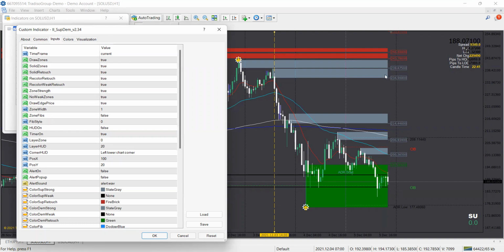I did have it to draw the edge price. This is completely optional. I usually don't have it on there, but I just wanted you guys to see that it is available there if that's something that you want. Okay, so I'm gonna go ahead and turn that off.